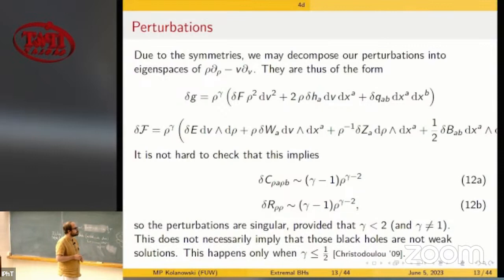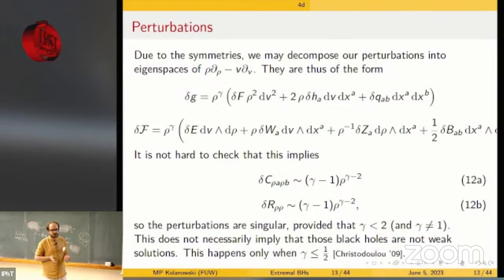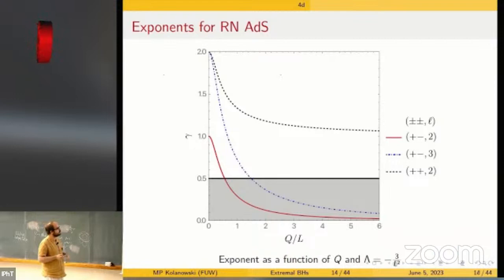Nevertheless, despite the fact that it's possible to get this singularity, it does not mean that these solutions are ill-defined. We could make sense of them as weak solutions to the Einstein-Maxwell equations as long as this exponent is larger than 1/2. So there is some threshold for that.